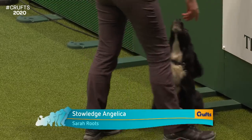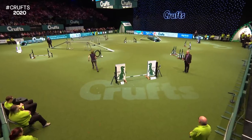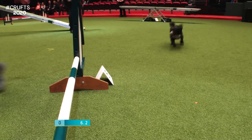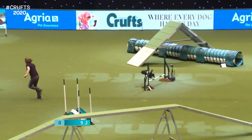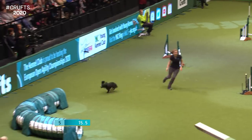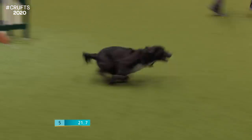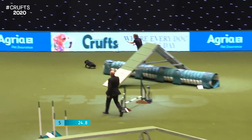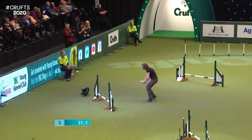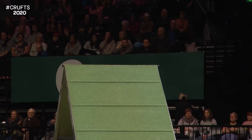Hiccup, seven-year-old working cocker from Crowborough, Sarah Roots, the handler. Ready to go, and off goes Hiccup. No, I don't think there's contact there. No, it wasn't. So there's five faults at the end of the seesaw, knocked off to the right-hand side. Swiftly through the tunnel, and good contact this time at the end of the dog walk. Plenty of noise from Hiccup. No hiccups so far. One or two barks, though. If you're going to do it, let everyone know you're out of breath. Well, wanted a bit of praise there, and that's elimination, unfortunately, taking the wrong course, going back over that jump.